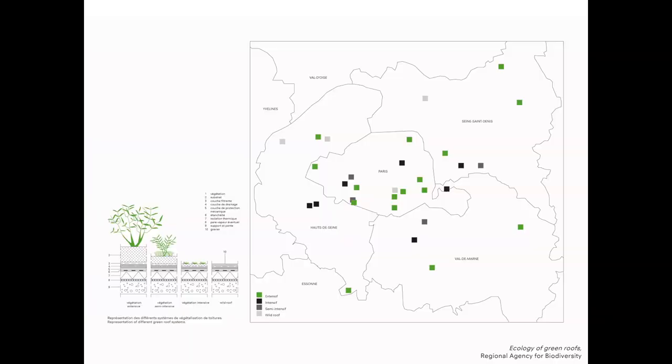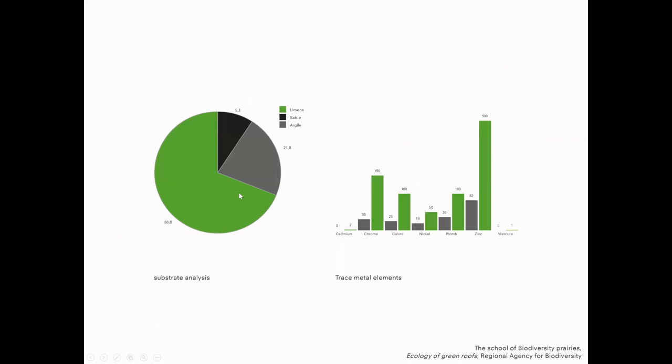Very shortly, I will speak about this study that we also had with the Agence Régionale de la Biodiversité, the Regional Agency for Biodiversity, because they studied the different types of roofs and different thicknesses of soil that you put on a horizontal roof. They studied different schools of ours, analyzed the soil, and tried to say what this substrate is, what you find in this soil, and what the result is.